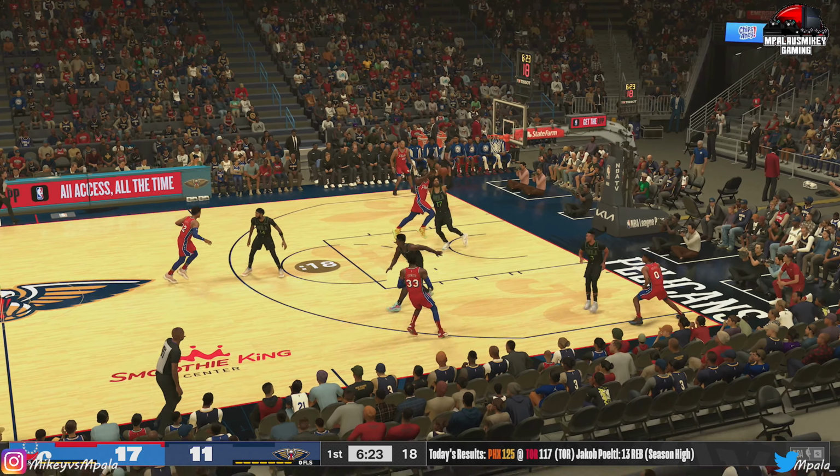And another basket for New Orleans. The execution has been better lately, but do they have enough energy to pull it off? This game was in danger of getting away from them. They've made a nice push to keep it close.